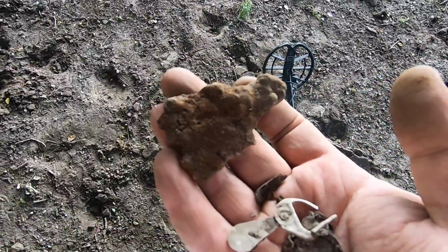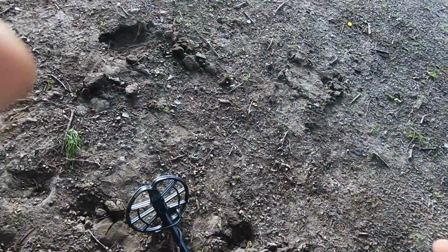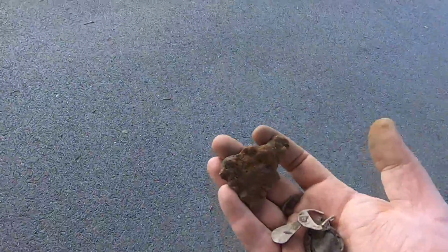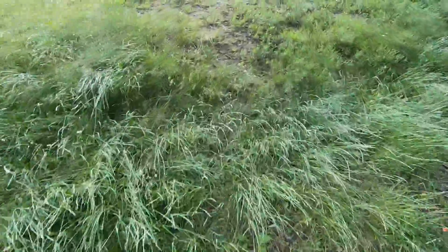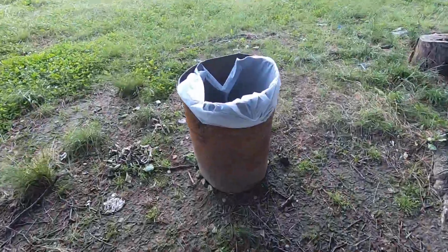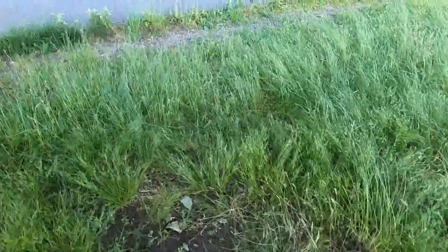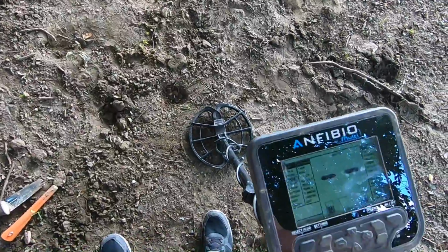I got another iron signal, but I'm really excited by a signal that I found right down here. Let me throw this out first, just so I don't put it down and lose it again, because that would be pointless. And then I'll show you that signal. Let me tell you something, this garbage can is getting, look at that. I'm doing my good deed for the day. I look at it that way. So watch this.